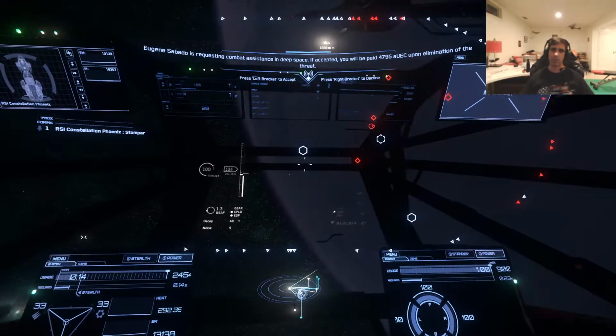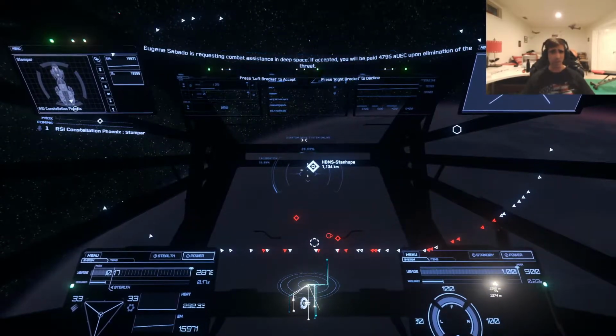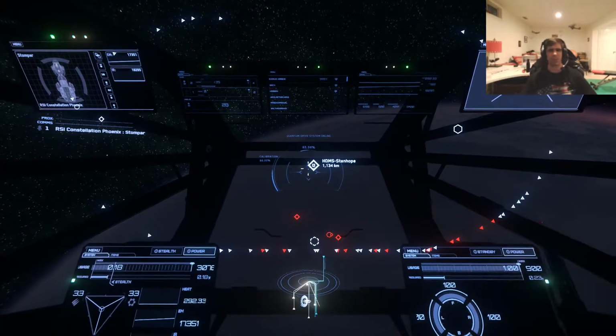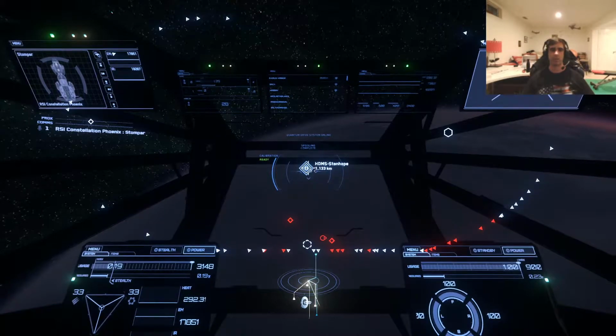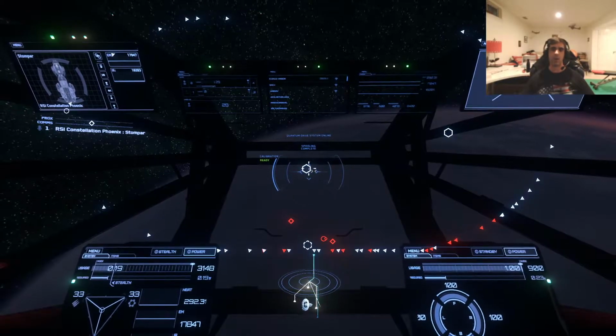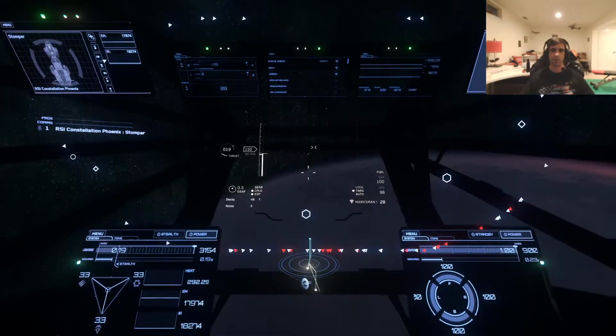Let's go get some atmospheric flying in and see how she does there. We'll head to Stanhope? Stanhope? Yeah, Stanhope. We'll go with that. That's how it's pronounced. Totally. God, I've forgotten how long it takes the Bowl on. Oh, and I got to spool again? Stupid. I hate the Bowl on.